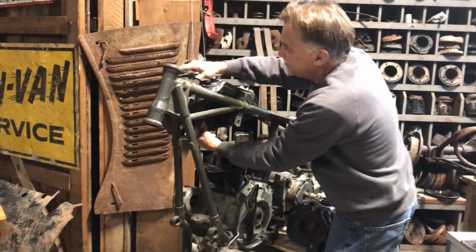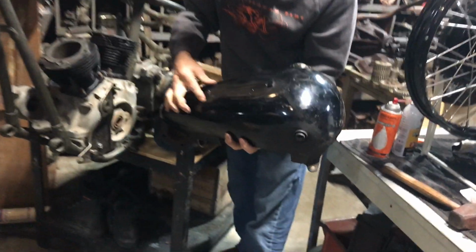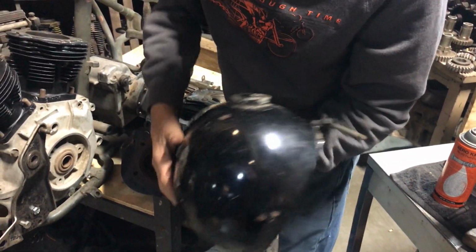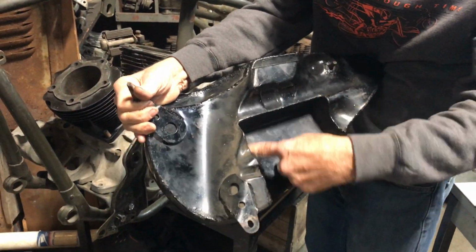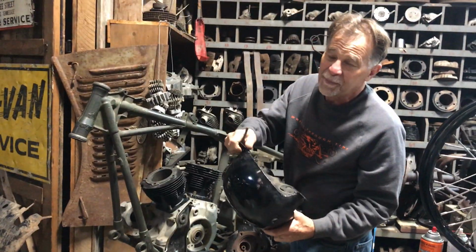There is no place for a tank shift. If you look at the side, 1940, look at the bottom, original Harley-Davidson, and then if you look at the back side, it has this enormous cutout. Both tanks do. Some kind of experimental tanks, and they're going with the project.